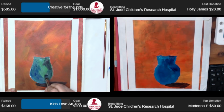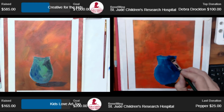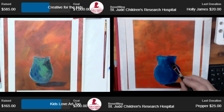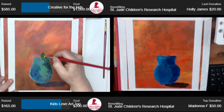Trying to keep an eye on Ginger. Ginger is so quick as she is painting. All right, she's going into her green. She can talk and not skip a beat. She is going to pick up some yellows and some of that green. Did she use some phthalo green, you think, or make it?